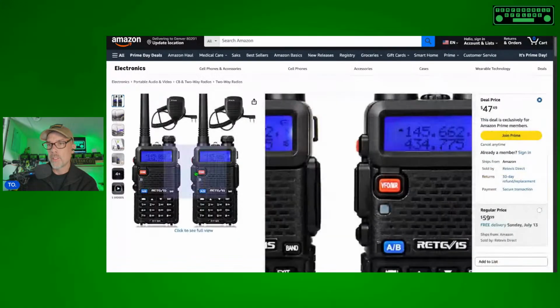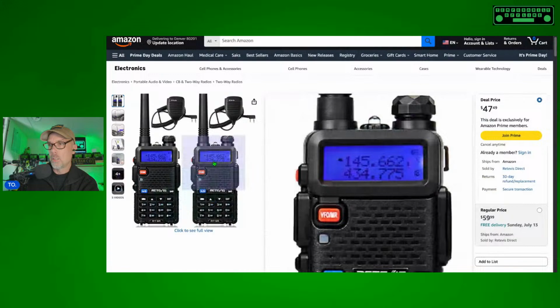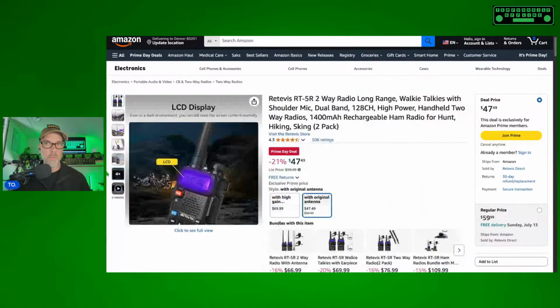These are Baofeng UV5R clones. I mean, y'all know what a Baofeng is, but this is more expensive than the last one that we shared out, and the last one we shared out was probably a better radio. This is the HS4.